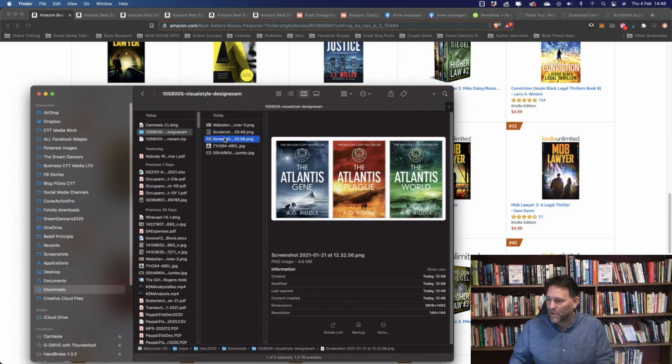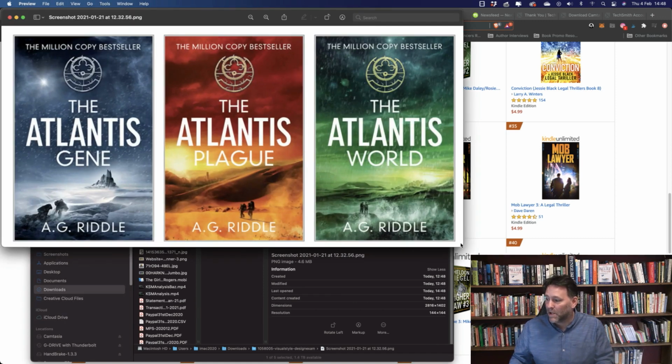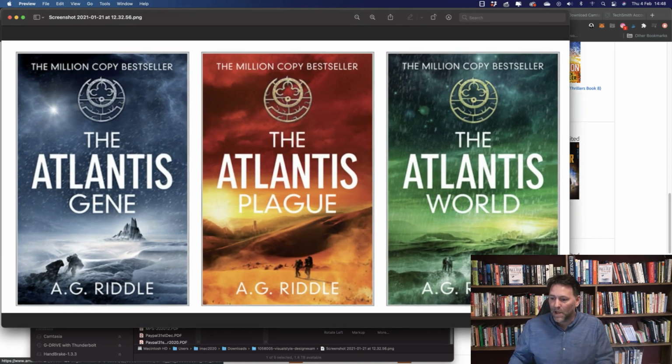And the other one I really like is A.G. Riddle. I love these covers. I wanted to emulate A.G. Riddle's covers. Now you can see the copywriting on this is exactly the same, apart from the title of the book. So you've got the Atlantis Gene, the Atlantis Plague, the Atlantis World. But you can see straight away that they all have the same copywriting, and the style is the same.